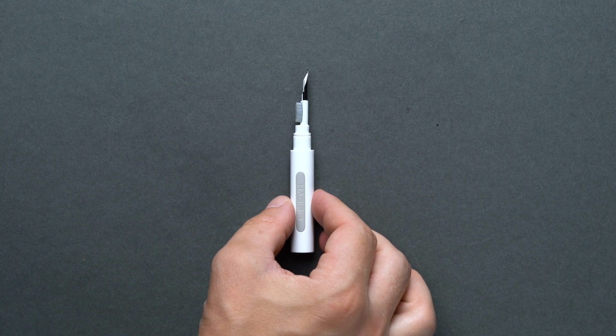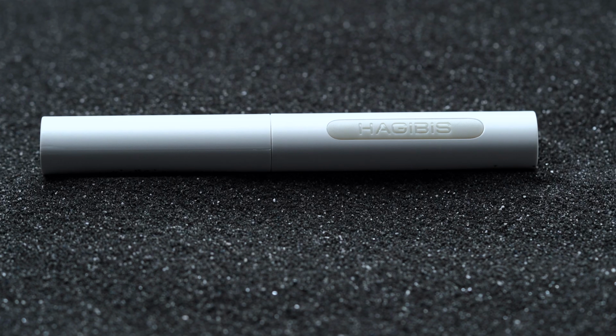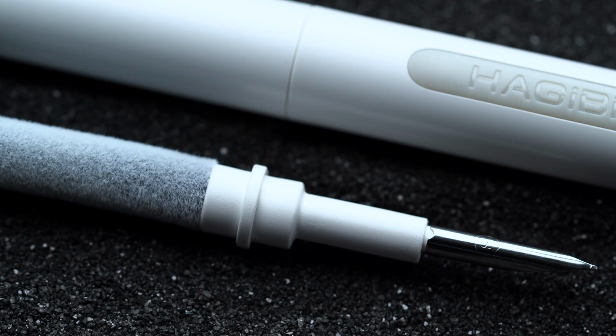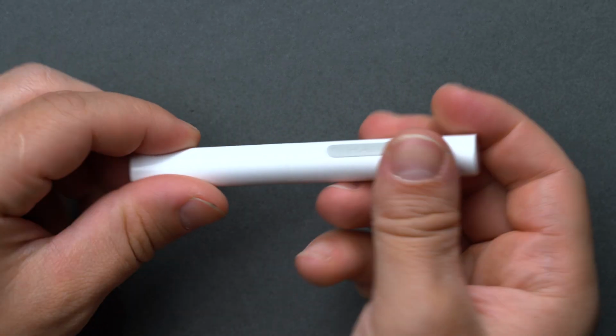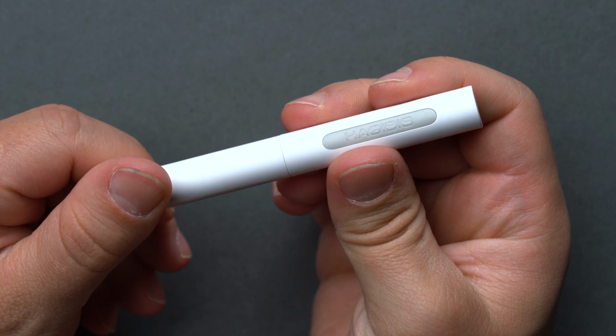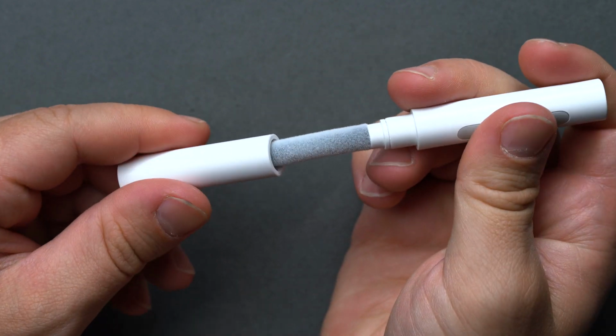Between wax, dirt, and dust, there's no getting around the fact that your AirPods Pros will suffer a fair amount of abuse once you put them to use. Hagibis makes maintenance easy by way of the Cleaning Pen multifunctional cleaner kit for all versions of the AirPods. There are a litany of cleaning multi-tools for Apple's AirPods Pros on Amazon, but this is one of the best, boasting over 24,000 user reviews with an average rating of 4.5 out of 5.